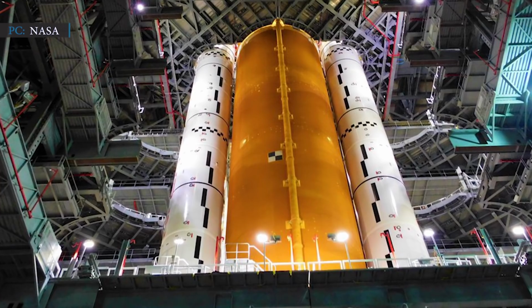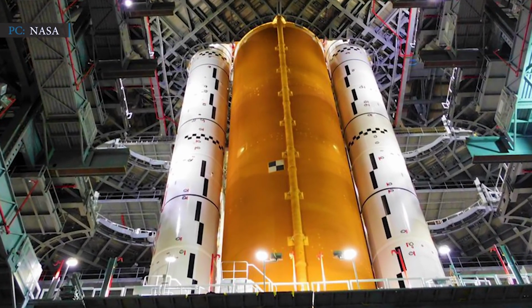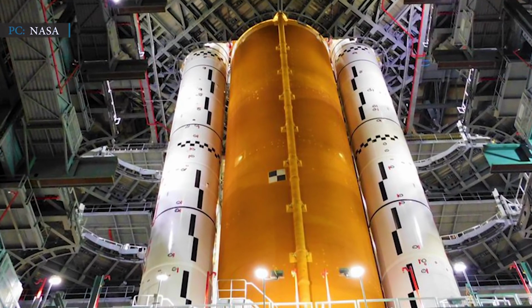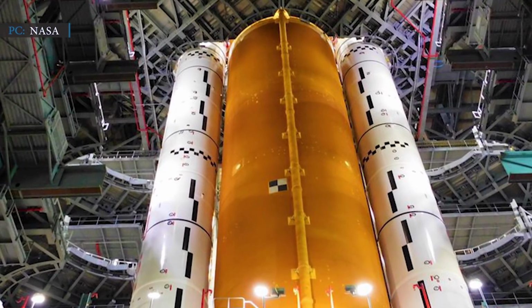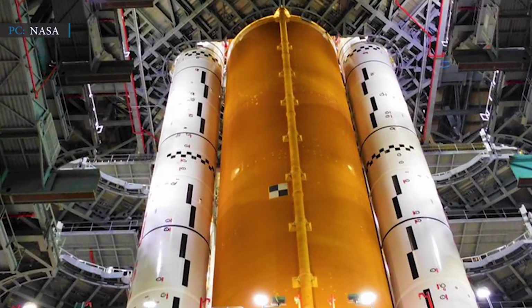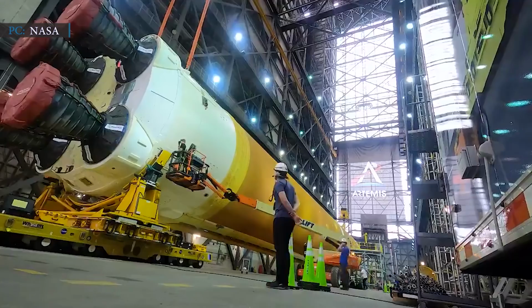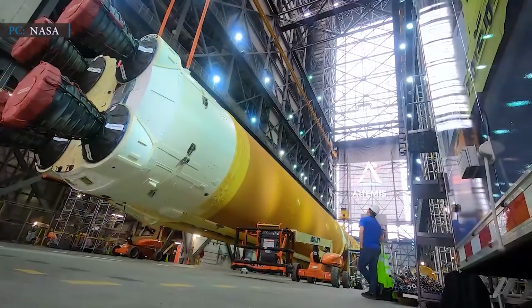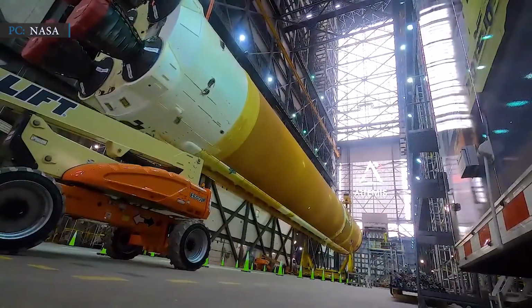Now, after fixing the core stage with the boosters, the Exploration Ground Systems and Jacobs can continue the rest of the work. It's time to engage the launch system with the ground systems so that additional tests and checkouts can be executed. Also, stacking the rest of the vehicle will continue. The complete stacking operation for the launcher is taking place inside the Vehicle Assembly Building, which is known to be one of the largest buildings in the world.